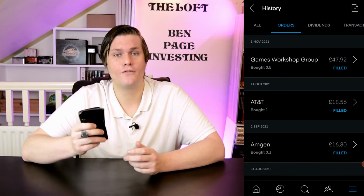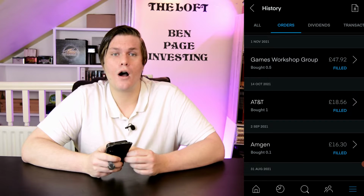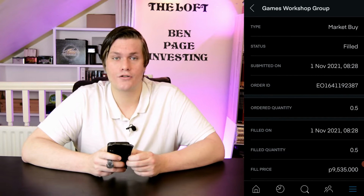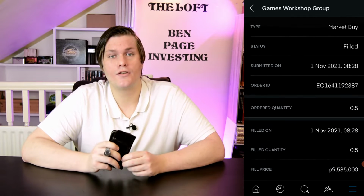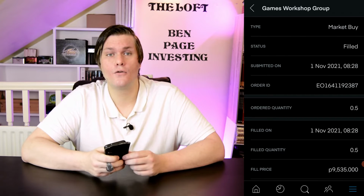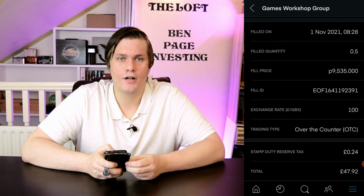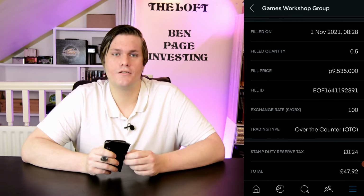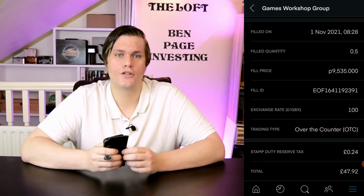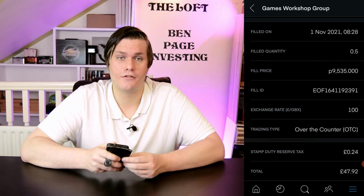Jumping into the buys, which is always a bit interesting and unfortunately has been a bit sparse over the last month or so. Here I bought half a share of Games Workshop for $47.92. And this was on the 1st of November. The reason for this is the price of Games Workshop has essentially dropped down to my original purchase price over the last month or so, and I felt that it was a good opportunity to pick up some more low cost shares of Games Workshop because I do feel that at that price it is undervalued.